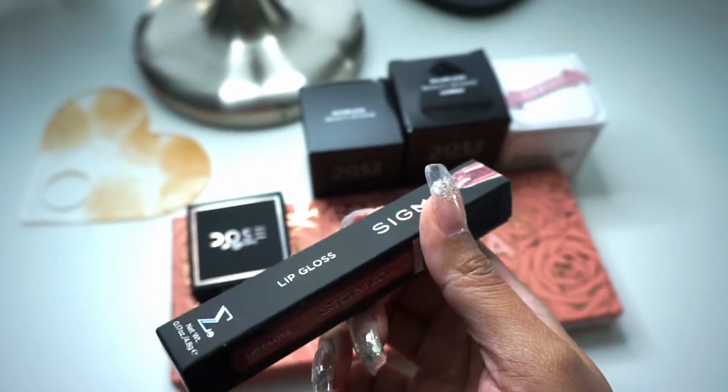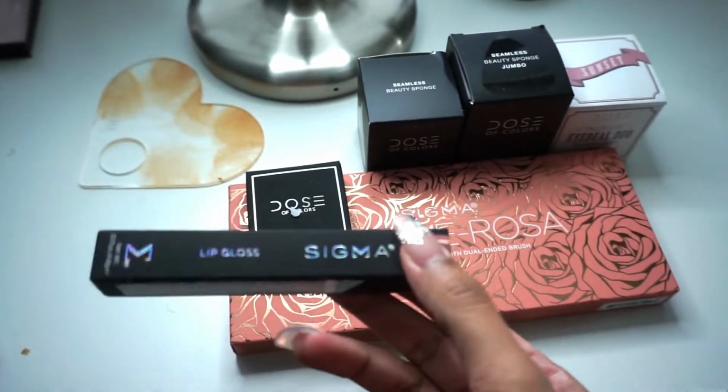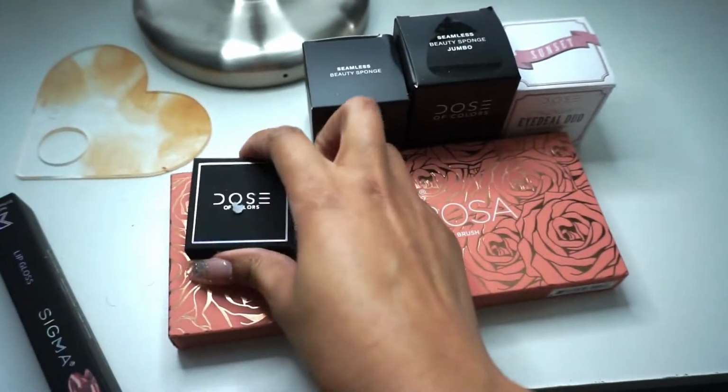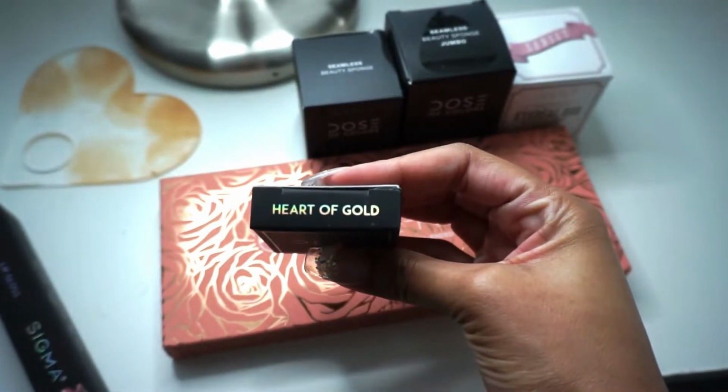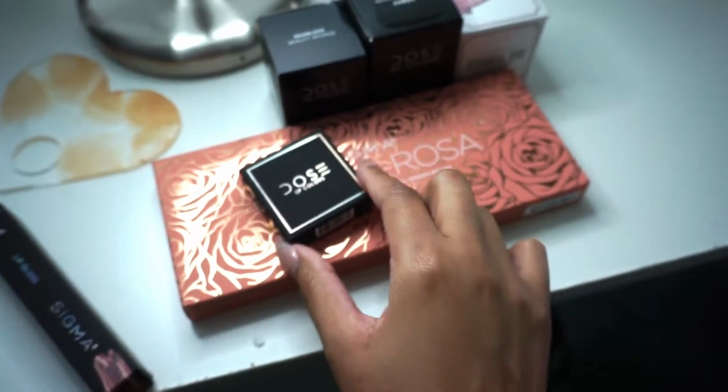It's a very pretty kind of sheer, but has little glitter reflex, very natural looking lip gloss. Has a tint of color in it. This is called Heart of Gold. It's by Dose of Colors. Hopefully I'm not too ashy. I just washed my hands. If I am, ignore it.